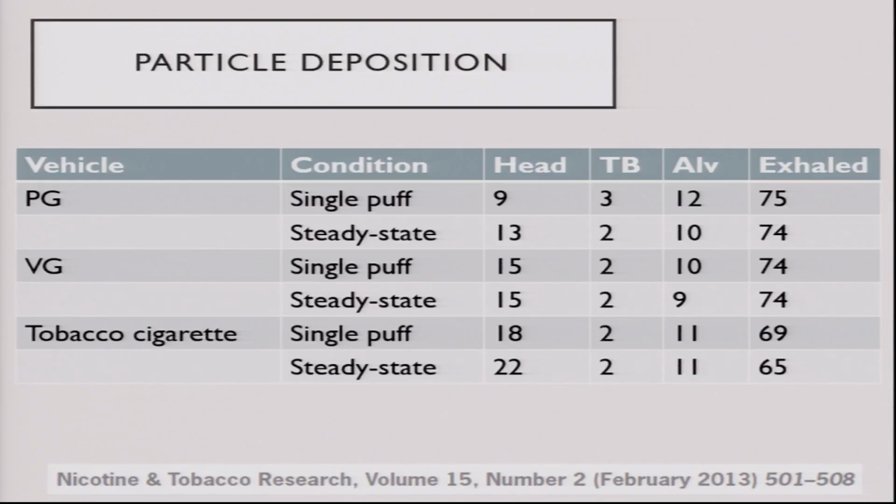And so for their 2 types of devices that they used, using either a PG or a VG carrier, they found that there actually wasn't that much difference between the 2 different devices and 2 different e-liquids, but that in both cases about 75% of the particles were actually exhaled. And that's somewhat higher than what they found for their traditional tobacco cigarette that was more in the 65 to 70% range.